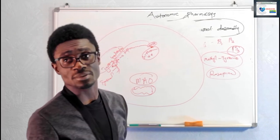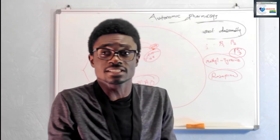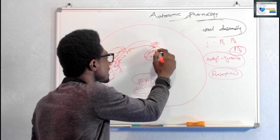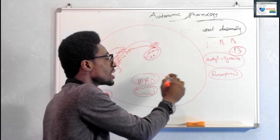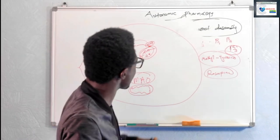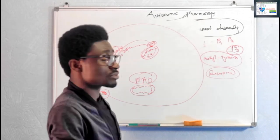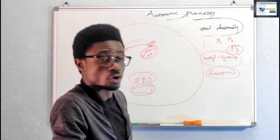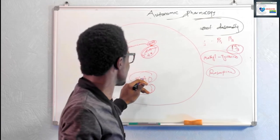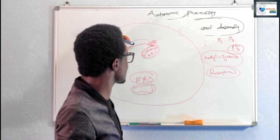But guess what is going to happen? We're going to have empty vesicles, you understand? Because there is no norepinephrine inside the vesicles. We're going to have empty vesicles. Why? Because the pump that transports dopamine into the vesicle to be converted to norepinephrine has been blocked, guys. And this enzyme here will not leave this dopamine alone.